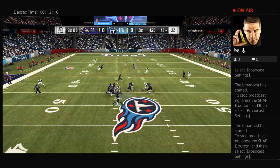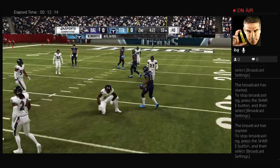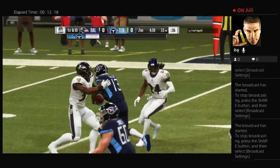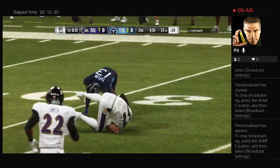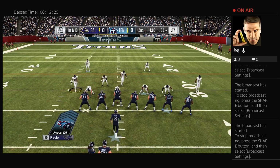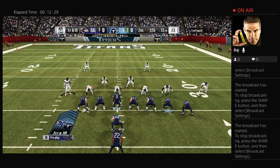Mariota now on 2nd down. Over the middle, that's caught by Taylor. And he's going to get it down to the 33-yard line here. His first catch, good for 8 and a first down. I think that's a big pickup for a first down, because when you run a drag route against zone, you're sometimes asking for trouble because you might run into a defender.